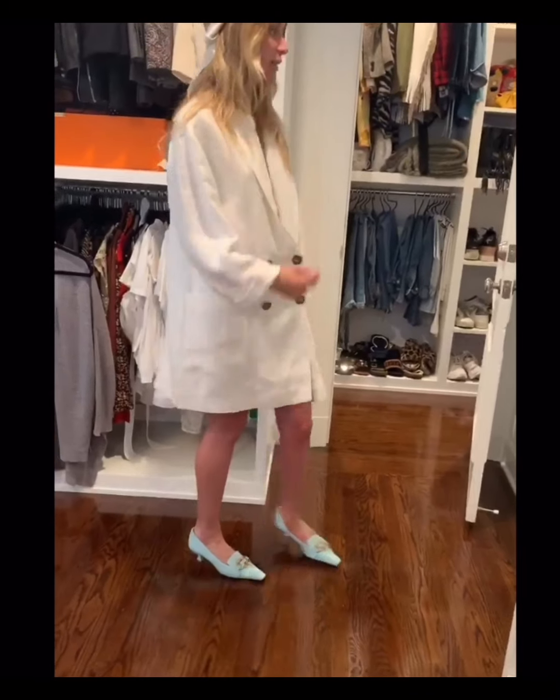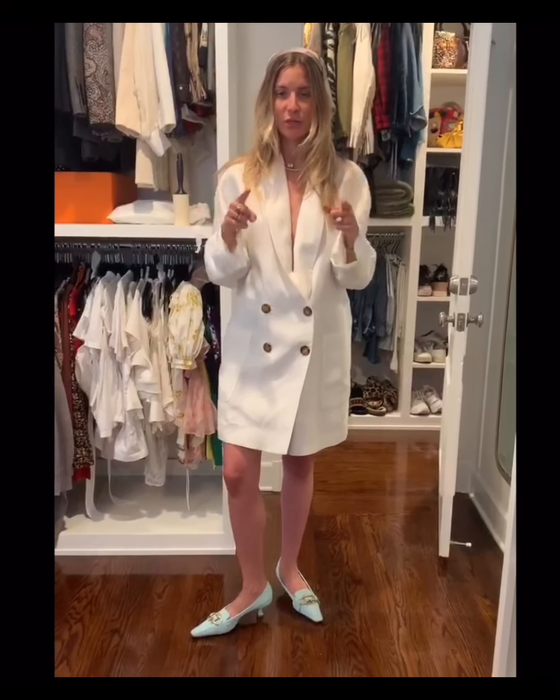This is a Zara jacket that I'm wearing as a dress. This look is an easy 1-2 punch. Literally took me 5 minutes to throw it together. You can do it. Buy it for mom.